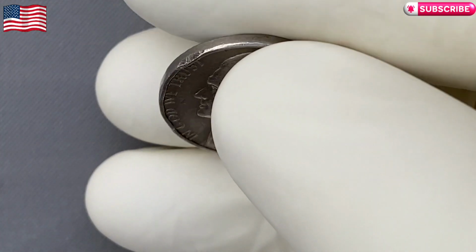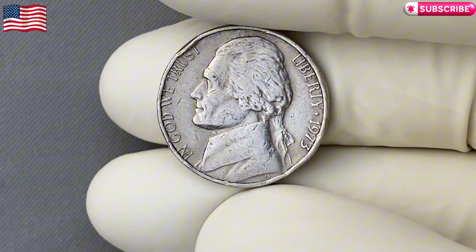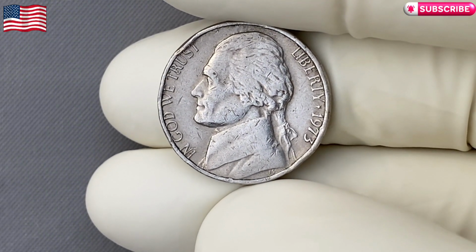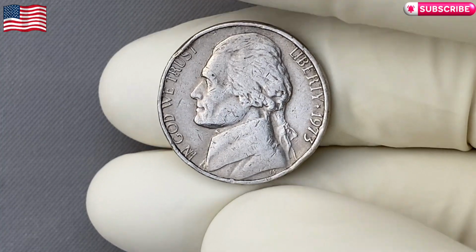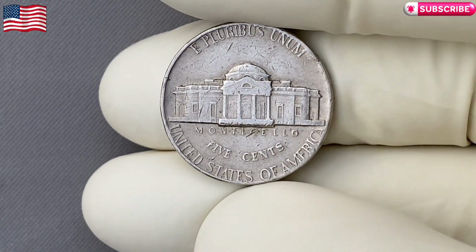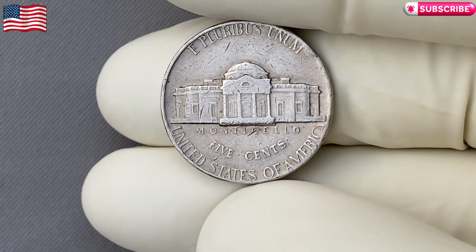On the obverse side of the coin, you'll find the classic portrait of Thomas Jefferson, a design that has become a symbol of stability and history in American coinage. Jefferson's profile is accompanied by the inscriptions, "In God We Trust, Liberty," and the year 1973.